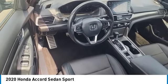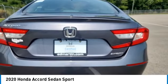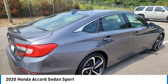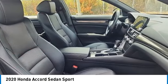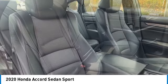Here are some of this vehicle's great options: electronic stability control, rear spoiler, brake assist, traction control, remote keyless entry, fog lights, four-wheel disc brakes, speed control, rear window defroster. Come take a test drive today.